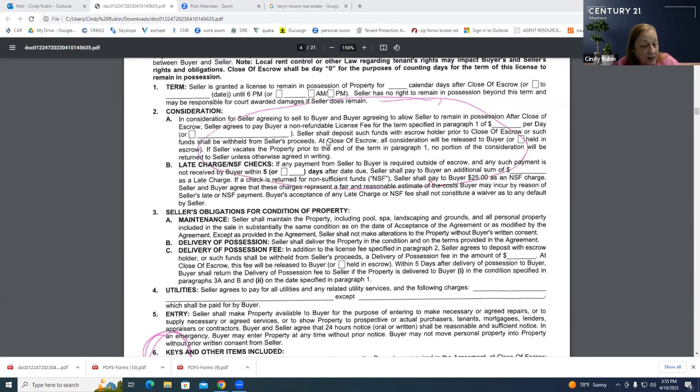Okay, so here we go for the check marks that get missed. At close of escrow, all consideration will be released to buyer. It defaults to that. So if nothing is checked, as soon as escrow closes, if seller's going to stay a month or even up to a month, all consideration is released to buyer. So I often see these where the seller reserves a month, but only wants to pay the per diem for the days they actually use. If that were the case, then we didn't want the money released to buyer right now. We want to save it until after we know how many days that is and return the rest to the seller. Because getting it back from buyer, good luck.